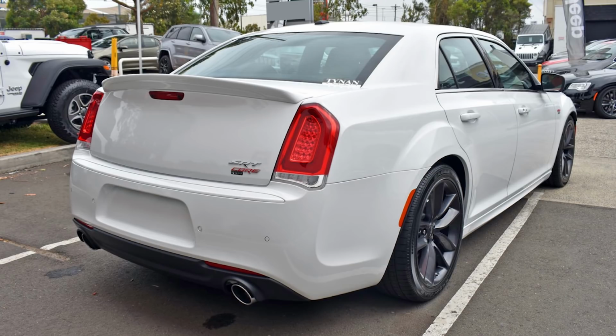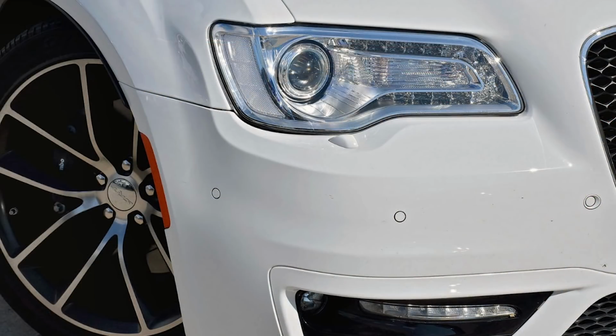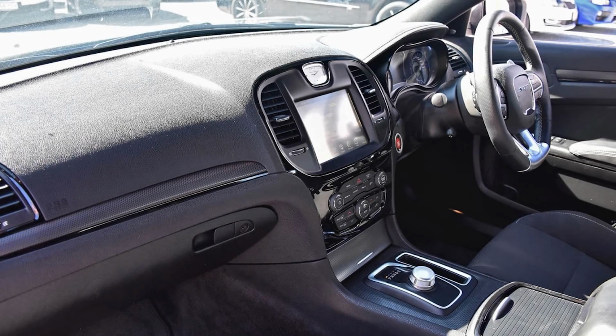The only thing missing from performance is the adaptive damping suspension. The headlights are similar, but they no longer have automatic high beam control, and the rain-sensitive wipers are deleted as well. The inside is where you really start to notice a lack of SRT features.